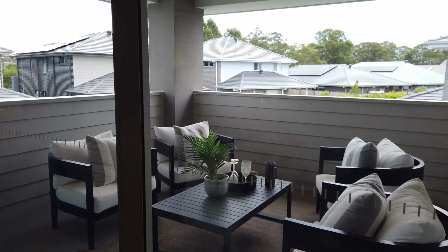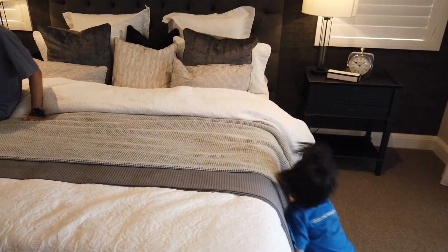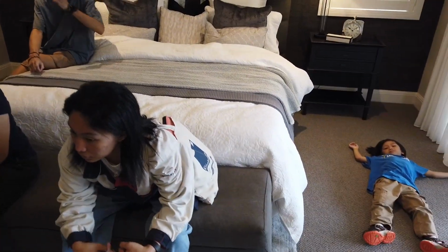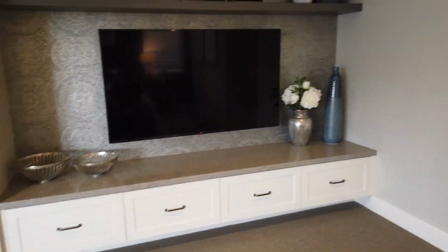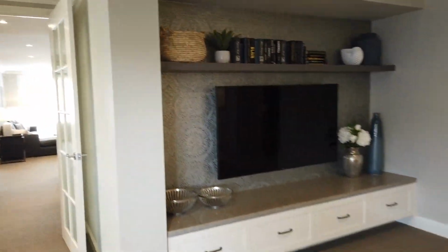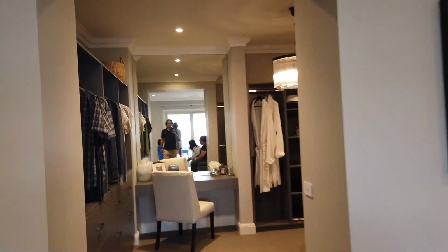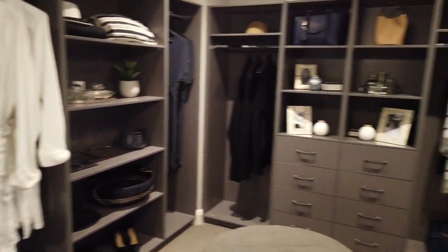Master's bedroom. Wow, meron pa ano? Balconies. Perfect. Wow, ganda naman ng master's bedroom. May ganito. Ayun o. Wow! Gusto niya yada ito. Walking closet.